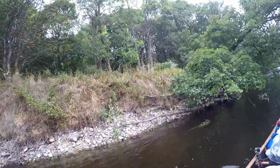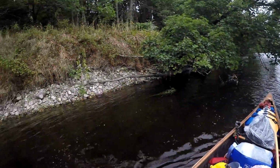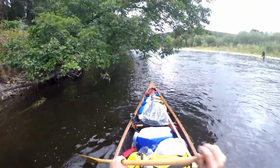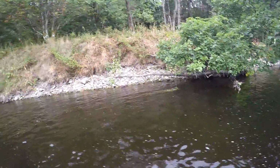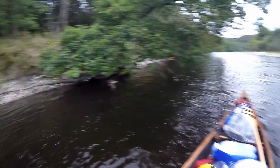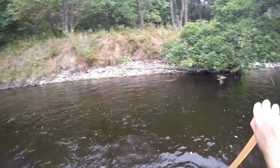That's not a dead elm there, that's an alder, and it's obviously becoming a lot more prevalent as we get further down. Up in the hills and the valleys it was really nice, it was clean, it was pristine, it was natural. Well, as natural as a managed highland environment can be. But yeah, it's a bit of a problem coming down and seeing all these.